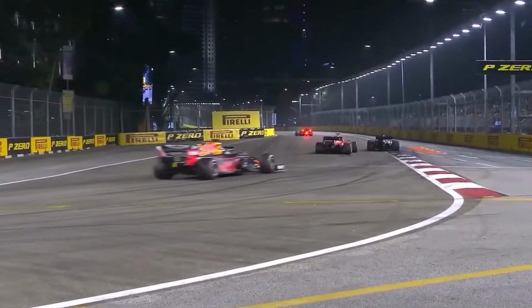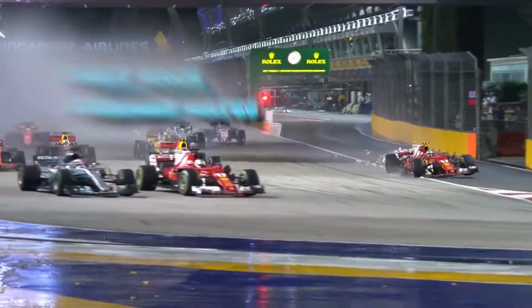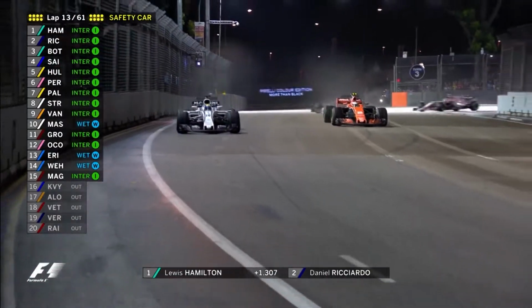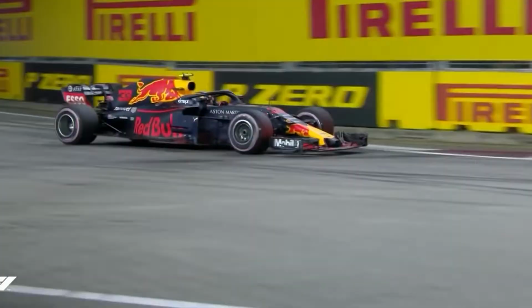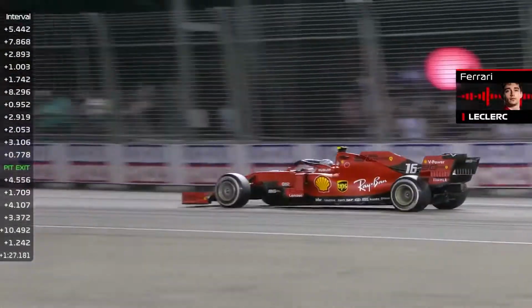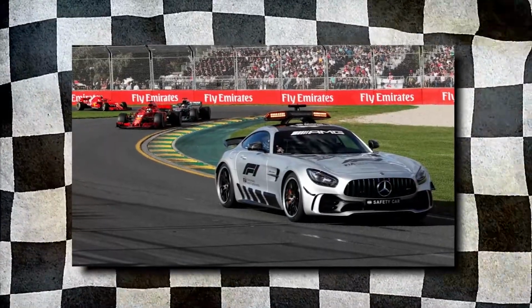The Singapore Grand Prix is famous for two things: the night race and its accident rates. When the race weekend gets underway, 1,600 lights are used around the track to light it up. It makes the venue more exciting and has a different atmosphere than day races. The second claim to fame of the Marina Bay Sands circuit is that there has been a safety car every single race since it began.